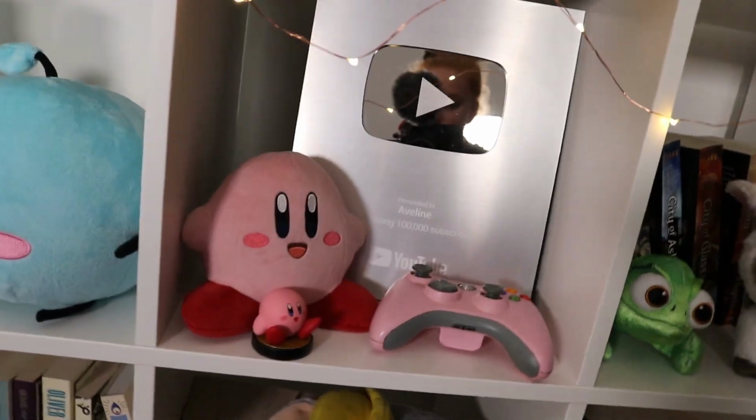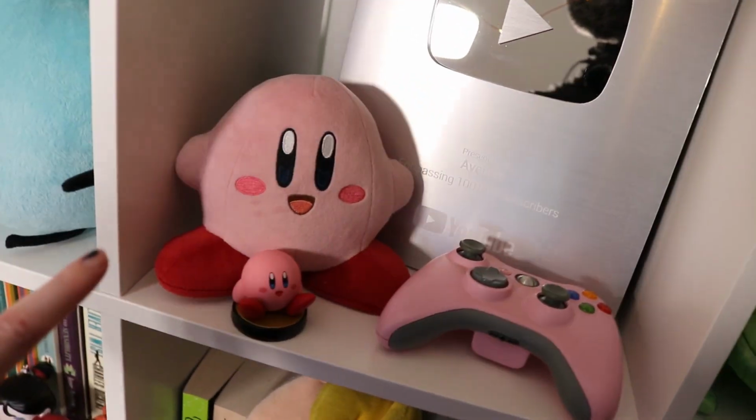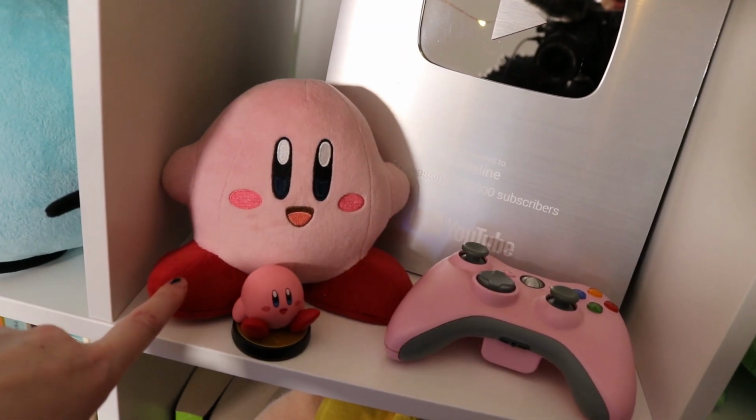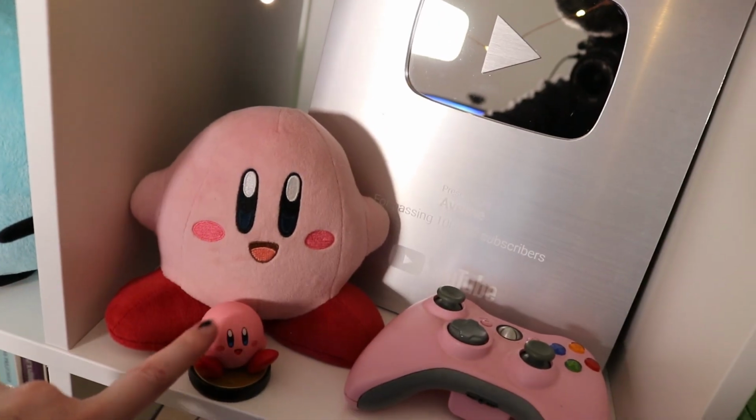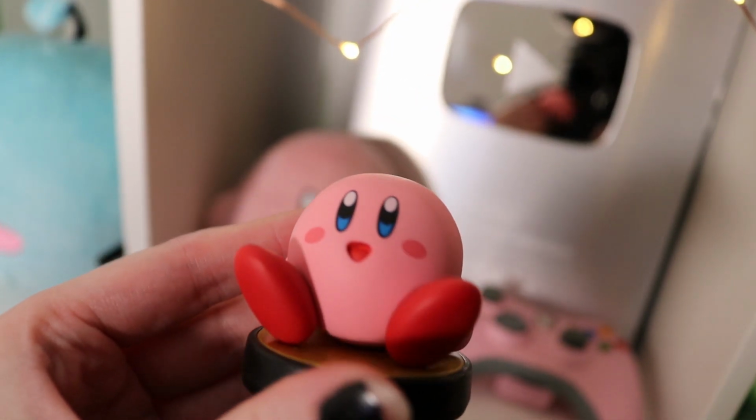Ooh, and then we can see myself. Hello, I can see you guys too. So up here we got my pink shelf. I'm just gonna hide myself. There we go. Anyways, we got my pink shelf with my 2 Kirbys. This is Kirbyster and Kirby Amino. He's a little cutie. Actually, I don't know. What are you, Kirby? No one seems to know what Kirby really is.